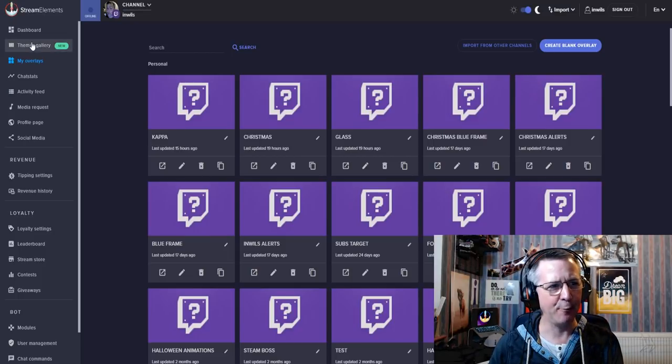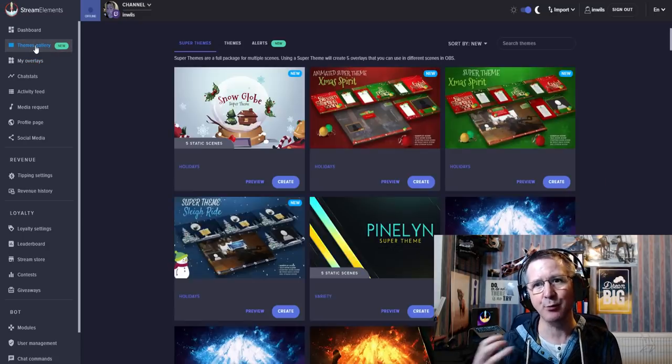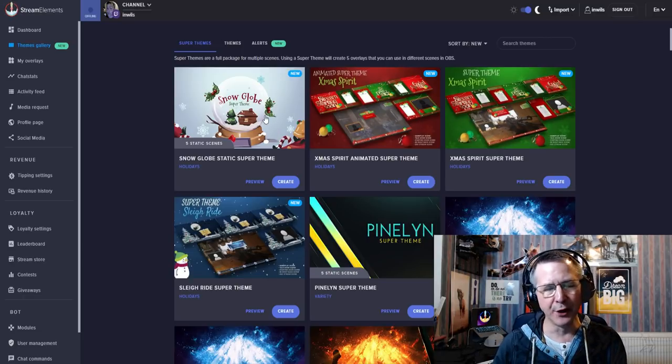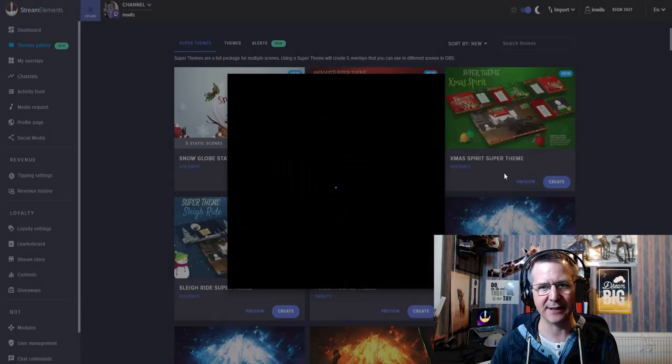First off, if we go over here to the left, sorry, and go into Themes Gallery. This is where all the themes are, and whether they're static or super themes, et cetera. You can see straight away we've got some wonderful themes here to be shared at Christmas time. I'm currently using, I think, this one here. This is what I'm currently using on my Twitch. So let me preview it and have a look.